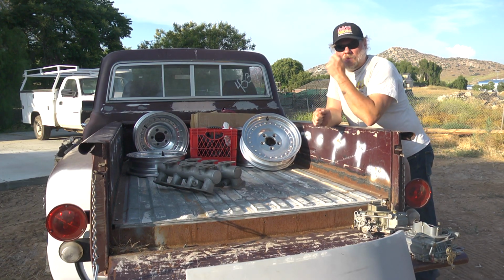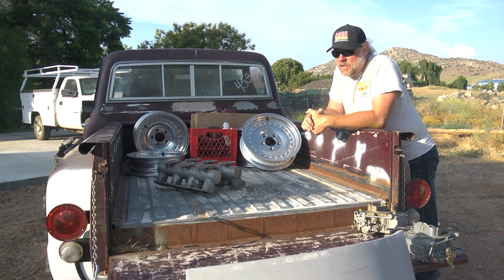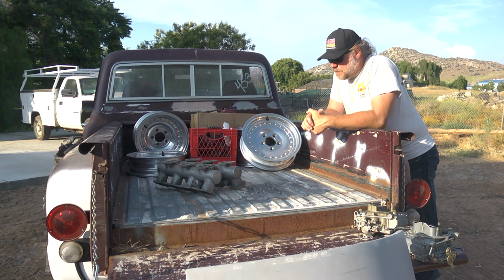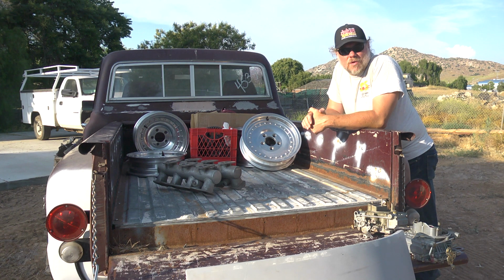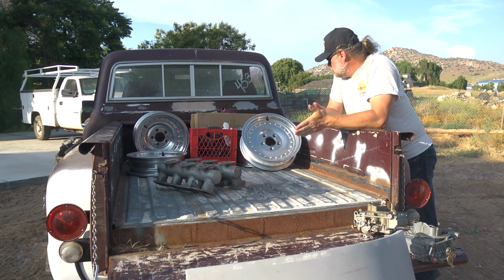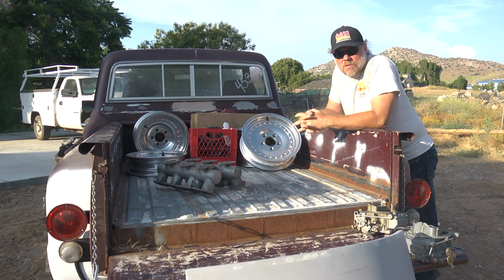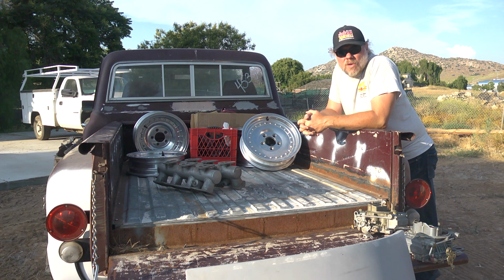All right, so we got our treasures we've been promising ourselves we wouldn't buy any more of, but all stuff we would like. And now the challenging part is, where the hell are we going to put it all? Man. But we'll figure it out.